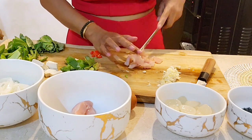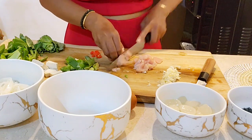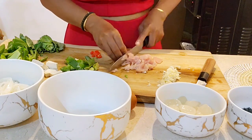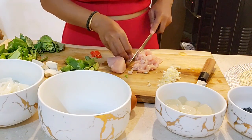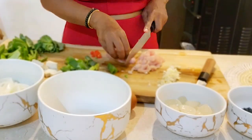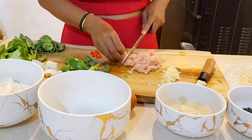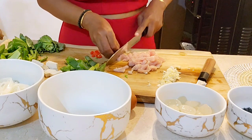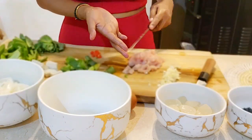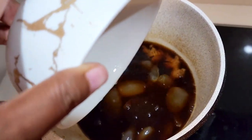Marinated chicken as well if you want before cooking, but today I'm just using fresh chicken. I don't marinate it. Okay, let's cook. This is the egg. Put the palm sugar inside.